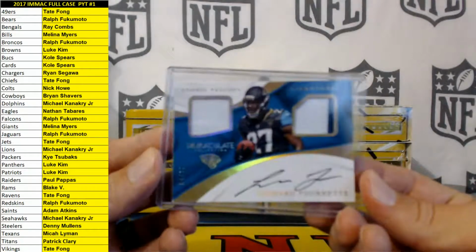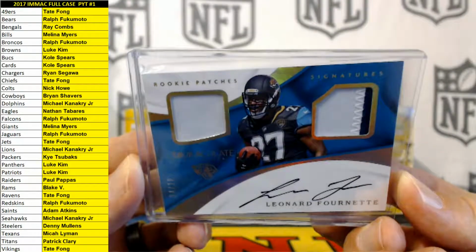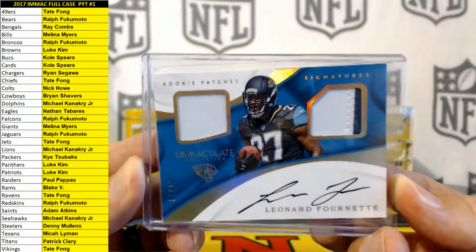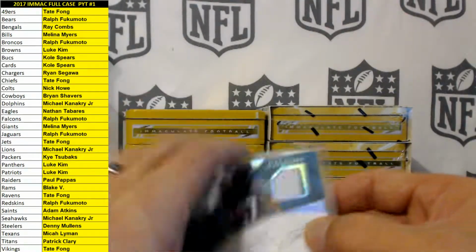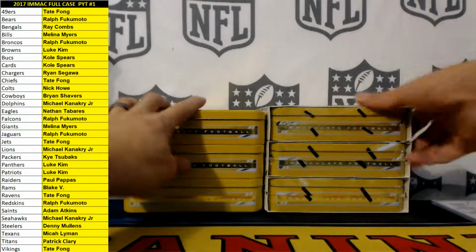Jaguars, Mr. Ralph. Mr. Ralph. Nice hit, dude. That's a good looking card. That's to 10. How much of the 101 of that one is going to be nasty?